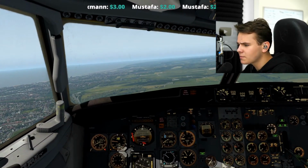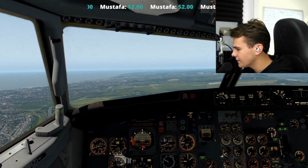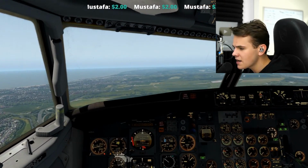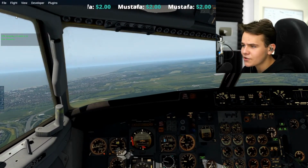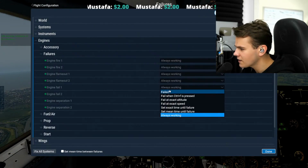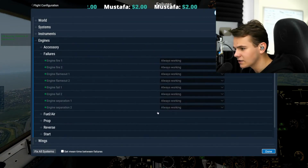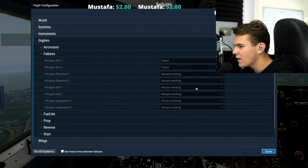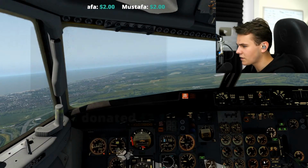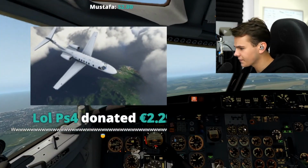Alright, how about we gain some more speed again and try this emergency landing thing again? Alright, so we gain more speed, and I do want to try something else, okay? And that is actually something I haven't tried in a while because it's not available in Microsoft Flight Simulator, and that is an engine fire. I didn't mean to set fail, but fire, okay? Fire 1, fire 2. I think this is now a more interesting challenge. Alright, everybody, we've got an engine fire.